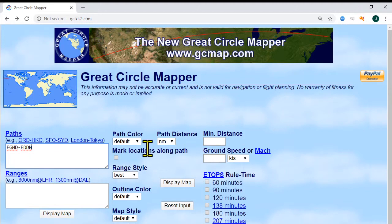And when you do that, don't forget to check that all your settings are correct, especially the path distance, because you see here that you have plenty of choices. So make sure you select nautical miles. Once you have decided which path you want to see, you can absolutely put in more than one. You could, for example, put in a second one, like from Nuremberg to Vienna. Maybe Vienna is not the best airport to land at, but let's imagine. Keep nautical miles, hit display map, and what will appear on your screen is very, very useful.